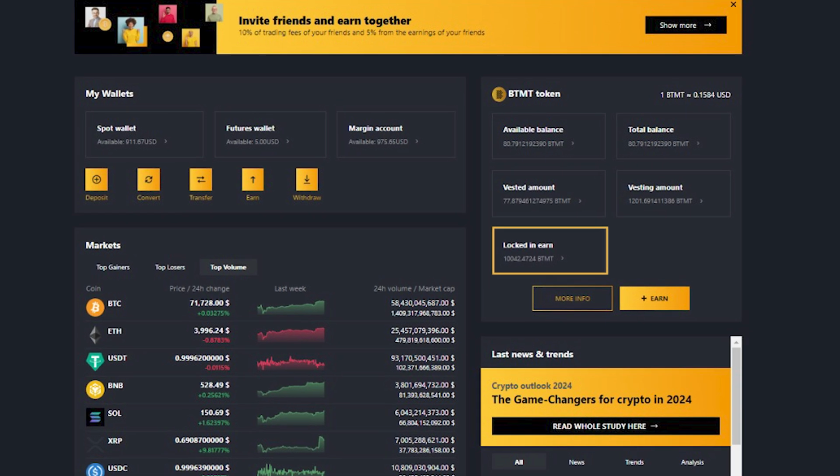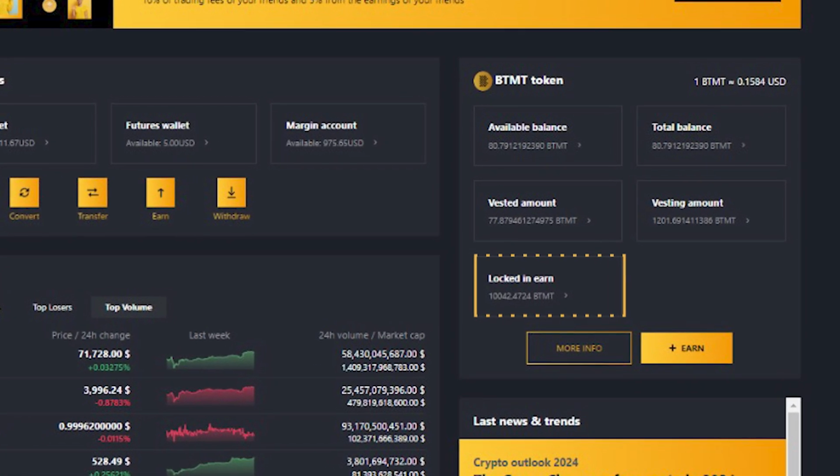You can view your locked Earn and its details on the homepage of your trading portal.